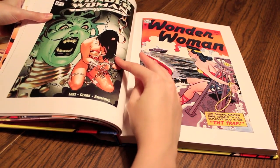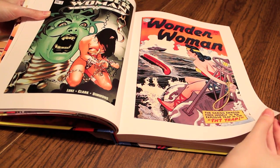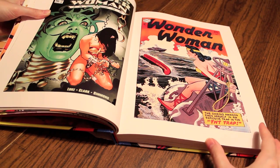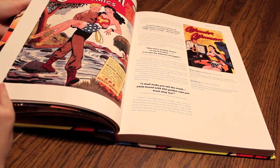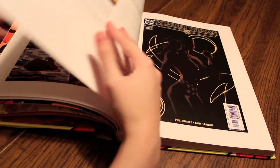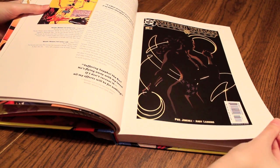And this is an Adam Hughes, I believe. I don't see his signature anywhere. It really looks like it though, so I'm going to assume, but you're more than welcome to correct me. I've made mistakes before. Maybe just once. I'm having too much fun with this, I think. Another great Wonder Woman cover. That's just beautiful.